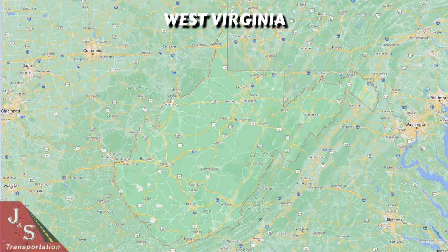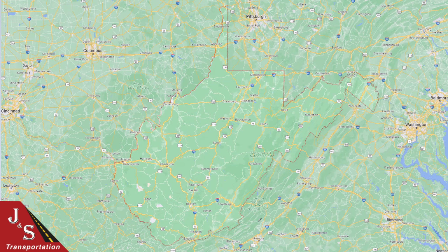All right, as we take a look at the state of West Virginia, the state's nickname is the Mountain State, and mountains and car carriers don't mix. So as we look at the map here, this state is dominated by the Appalachian Mountains and by forested areas. If you look at the map, you see nothing but green, sparsely populated towns, only a handful of interstates, and the interstates that do run through the state aren't particularly popular or well-traveled trucking corridors that car carriers are on.